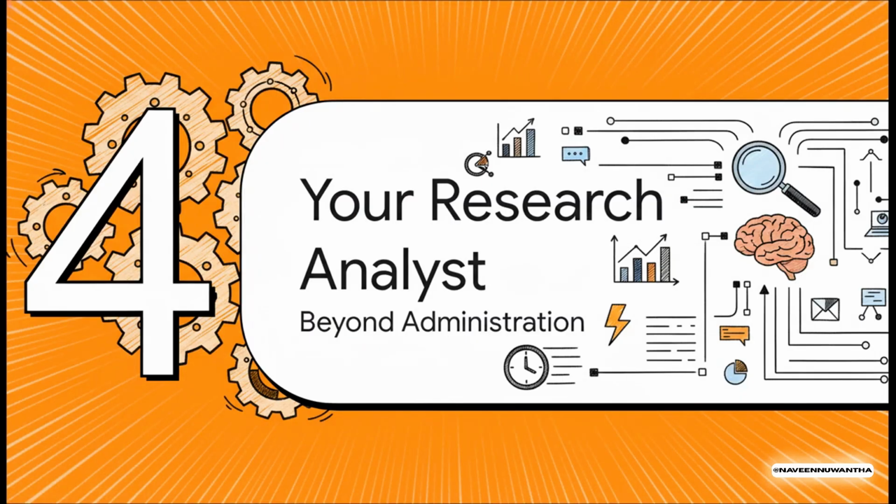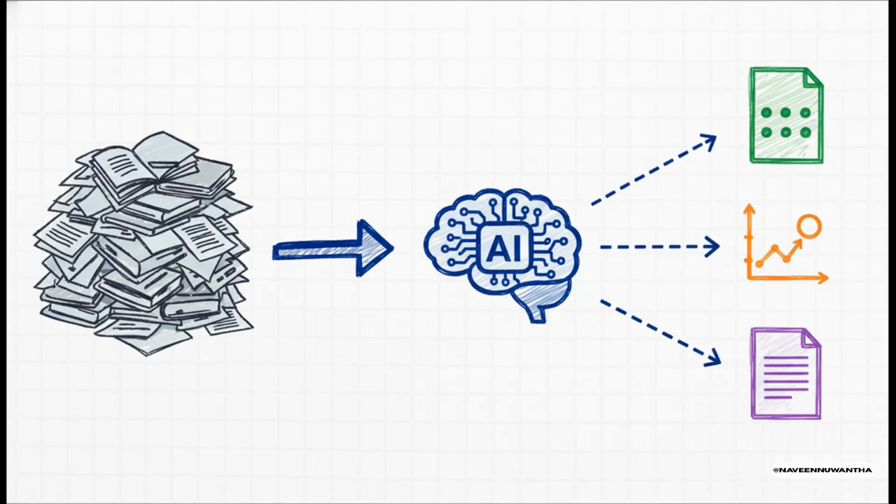But wait, there's more. AI isn't just your personal assistant, it can also be your personal research analyst. And this is where it gets really powerful. Seriously, this is a total game changer. How many hours have you lost just trying to read through a super long report or get the gist of a complex topic? Well, imagine an AI doing that for you in seconds. Or what about that blinking cursor on a blank page? AI can generate that first draft for you, which, let's be honest, is usually the hardest part to get started.